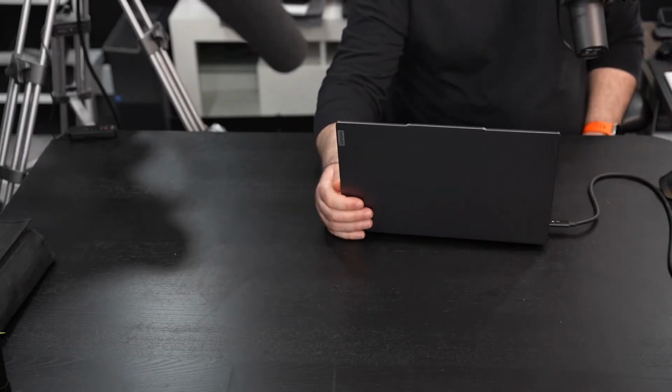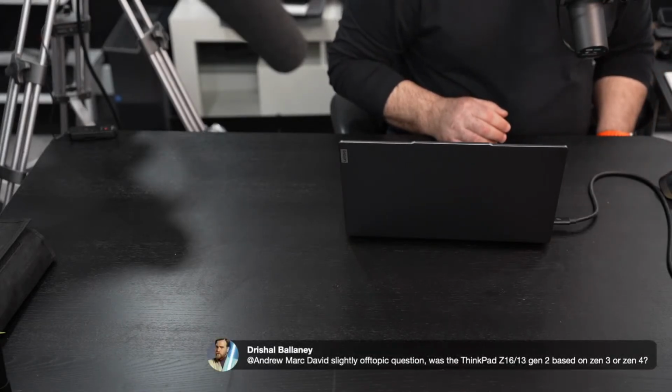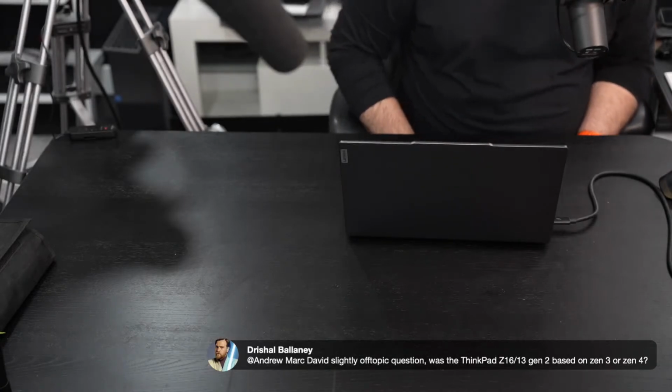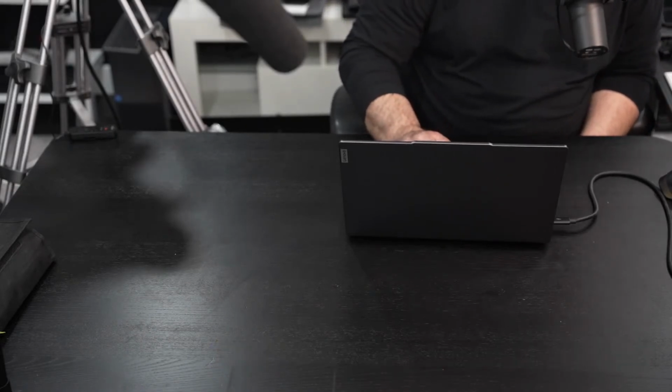Okay, so let's stay on topic. I don't know. So this question is slightly off topic. Was the ThinkPad Z13 Gen 2 based on Zen 3 or Zen 4? I think it's Zen 3, but I could be wrong. I don't remember, to be honest with you. I don't know. I hopefully will get one into the studio soon.